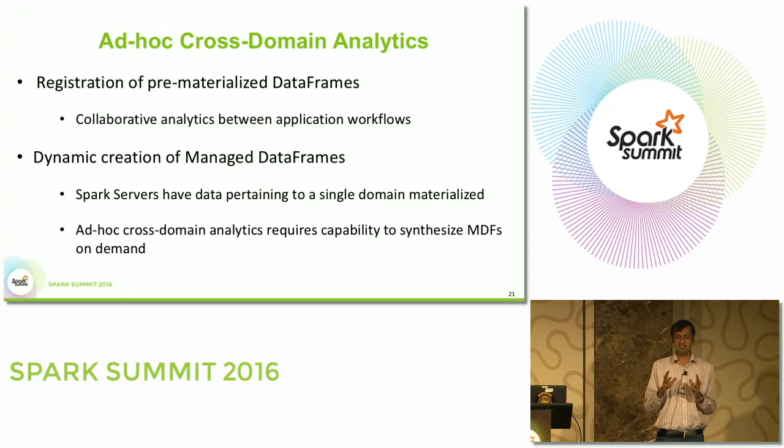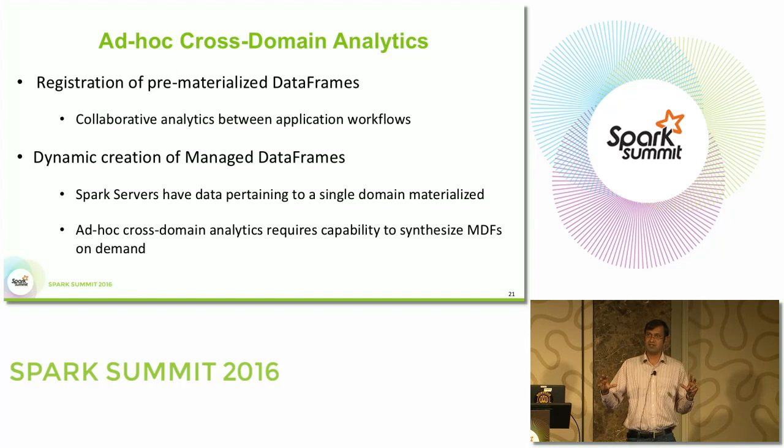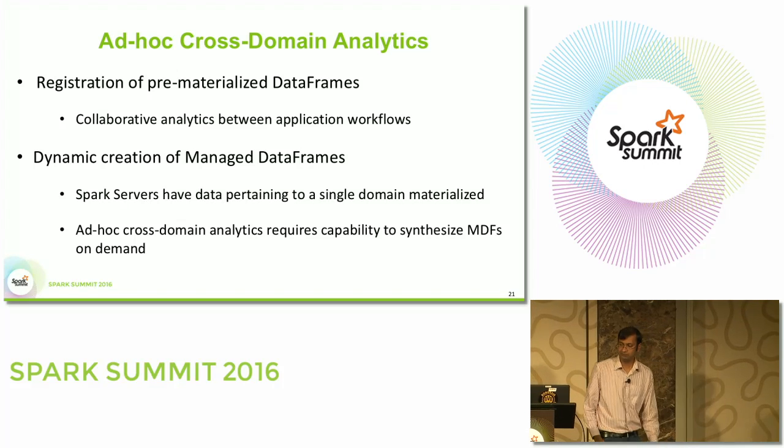Pre-canned analytics can be easily addressed by taking stock of all the data sets that are queried together and materializing them at the same Spark server endpoint. But such an ability to create managed data frames not already registered at a given Spark server instance is required to support true ad hoc cross-domain analytics.